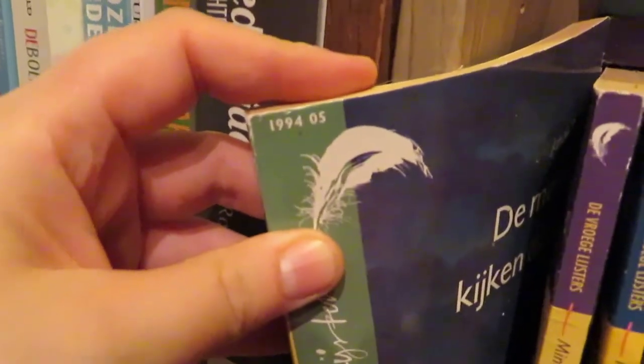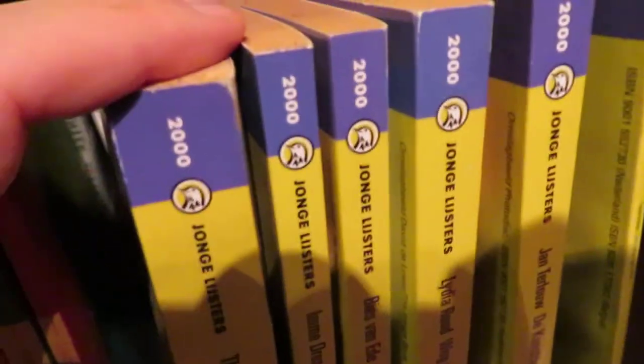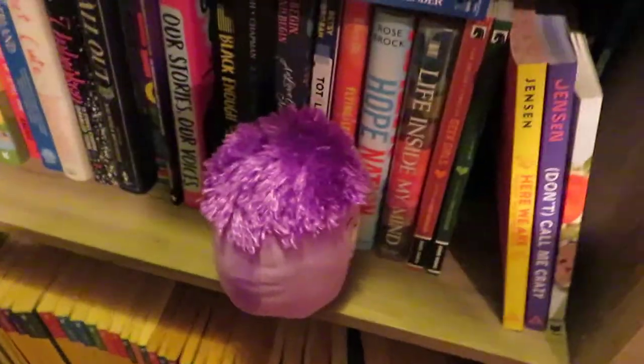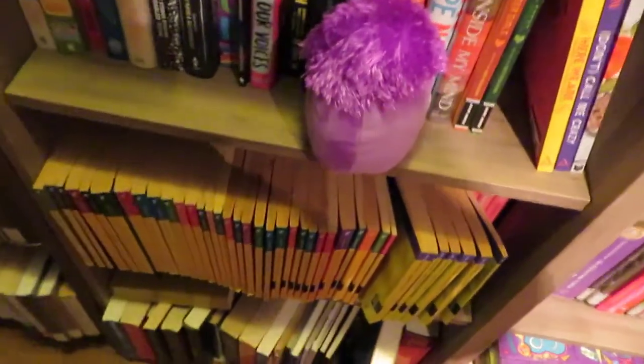See, so this is book 5 in the 1994 series of the Vroege Lijsters, and you see these are all Vroege Lijsters. So here we have, for example, 1997 book 2, this is Jonge Lijsters 2000. Well, and there's more for adults behind it. And I used to get these through my primary school, my high school.